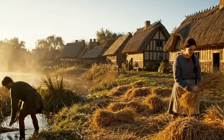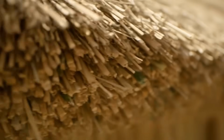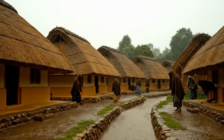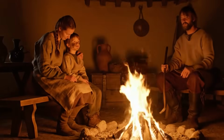The roof of the house was most often traditionally covered with dry rye straw or durable reeds from the marshes. Carefully laid in a very thick, dense layer, several tens of centimeters thick, using a special technology. Such a plant-based roof was not only completely waterproof when laid correctly, but also served as an excellent natural insulator, retaining heat.